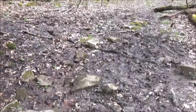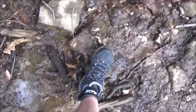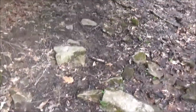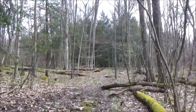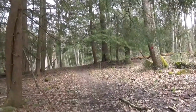The trails are muddy, so you want to make sure you wear appropriate footwear. I'm wearing my Skechers hiking shoes. That trail there is the Warbler Trail. It's blazed in blue, but we are going to bear left and do the loop trail.